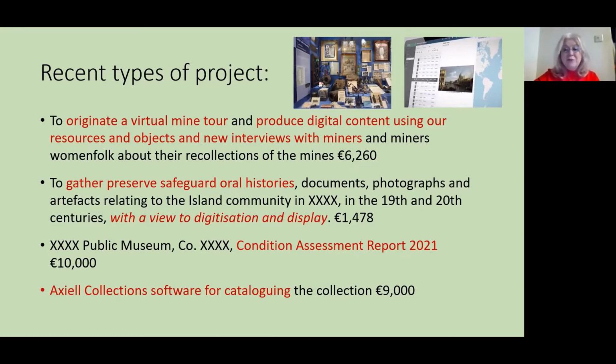And then another oral history project, to preserve and safeguard oral histories, documents, photographs and artifacts relating to an island community. And this is the collection of the sort of oral histories, documents and photographs. It's not the digitization of. So this is a cheaper project. It was 1,500, and just to note, the grant scheme this year, the minimum grant considered is for 2,000 plus the contribution that the applicant would make, so that would be about €500 in the case of €2,000. So I imagine that there's a second part to this project in the digitization and display.